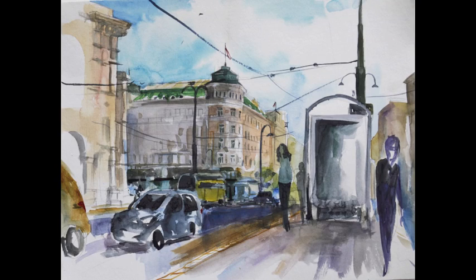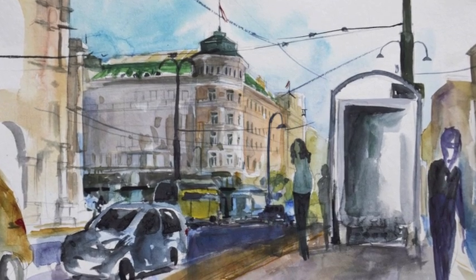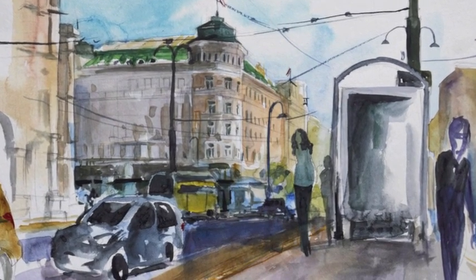You can see it's not perfect. Just look at this car, the people. It's not perfect at all. But I like this building, and I kind of like the movement in there, and it's watercolors, so I thought, okay, put it in.